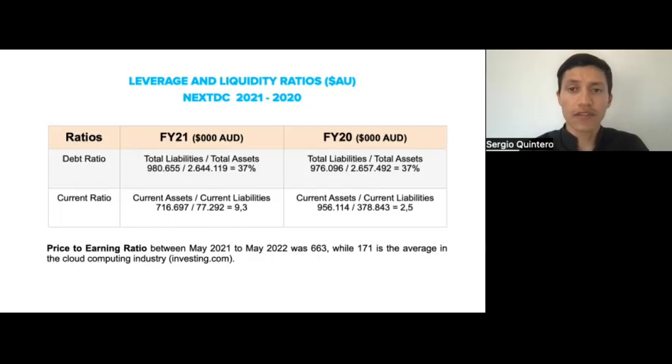The current ratio grew from 2.5 in 2020 to 9.3 in 2021, which indicates that the company has too much cash compared to the current liabilities. The company has a high working capital amount, which is probably going to be destined to support their operation, construction of new data centers, and payment of debt.